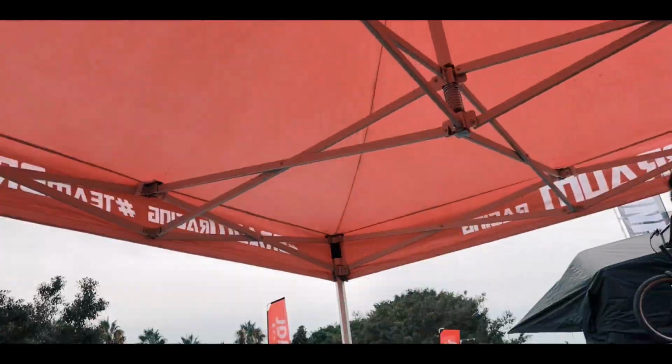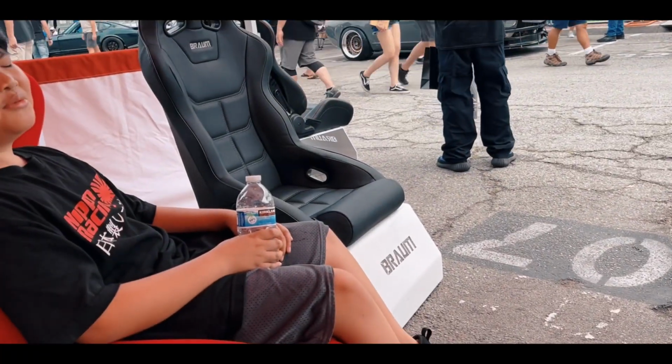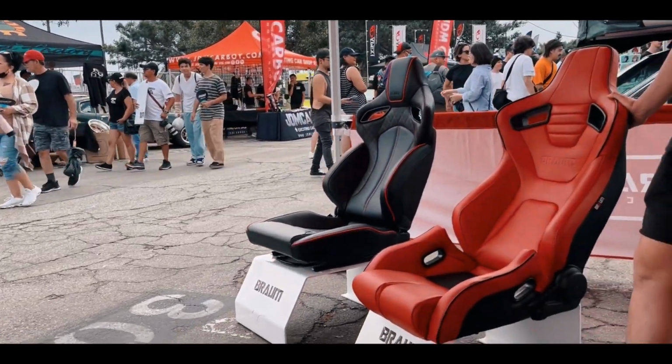We're here at Brown Boot. This gentleman right here hooked it up with water and seats. Right, son? Kind of enough over here, so you guys support Brown.